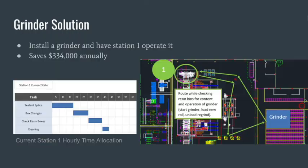for the company. Through the work sampling study, the team was able to determine that there is enough available time on the line for the grinder to be operated by Station 1 while they do their current responsibilities. This operator has at least 15 minutes of extra time to operate the grinder, as shown by the Gantt chart. From its initial observations, the team believes that the best location for the grinder is behind the resin bins, close to Station 1's area, where there's currently WIP being stored. Installing the grinder will cost $450,000, but will save the company $334,000 annually on transporting scrap.